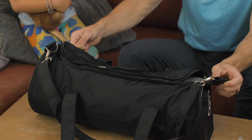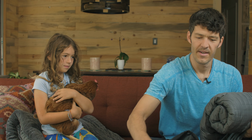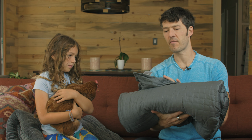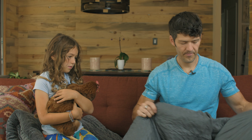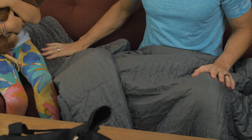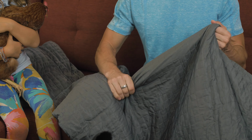All right, should we unbox it and unzip this thing? Do you think Orangey is excited? Kinda? All right. So this is the 10-pound gravity blanket, friends. We're gonna unbox it and unroll it. So initial observations, it definitely feels cooler. I don't have the cooling gravity blanket. And by the way, what gives these blankets their weight is glass beads. There's a bunch of little small glass beads in these blankets. That's what gives them the weight.